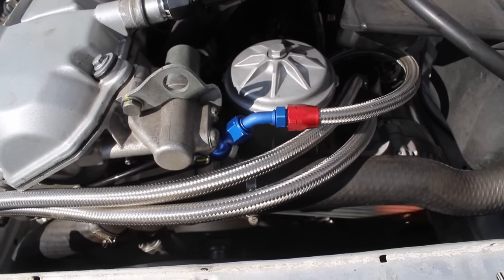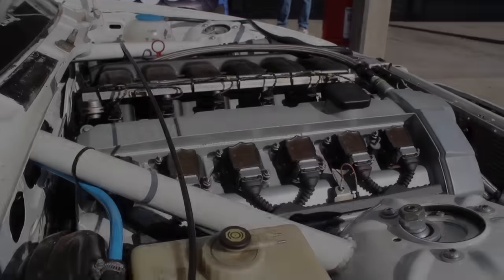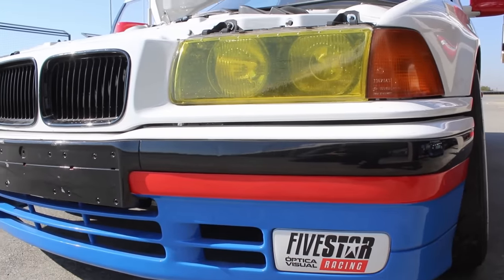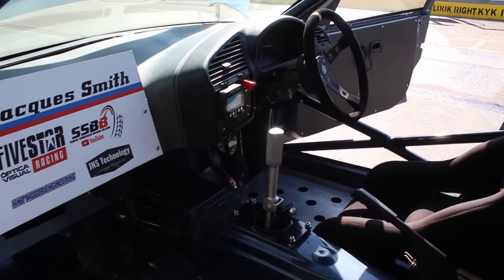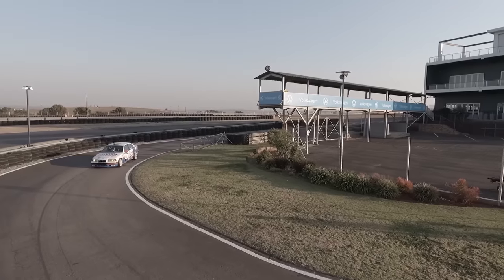It was fast, it was hard, it was wild, it was glorious. Some even say the glory days. All I know is I was hooked. This is what started my journey with this crazy hobby called motorsport. This is what started the build of this car. This is what led us to this day.